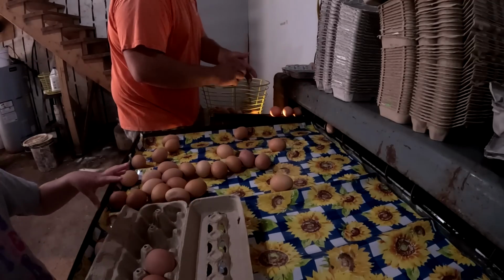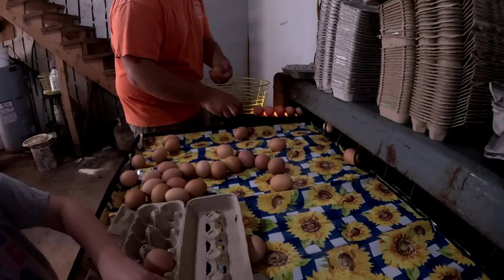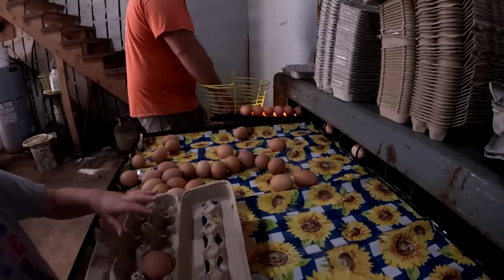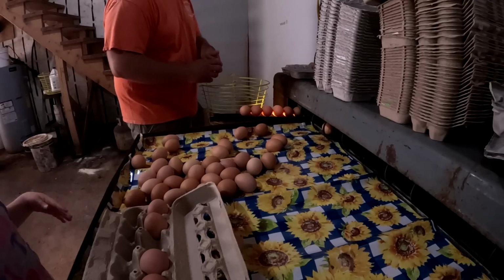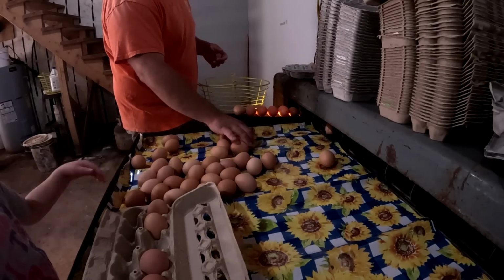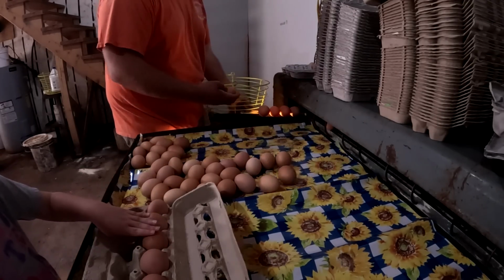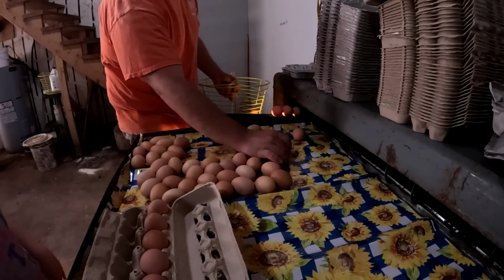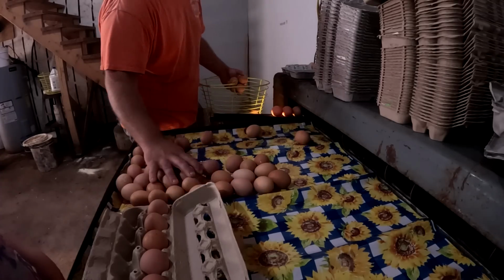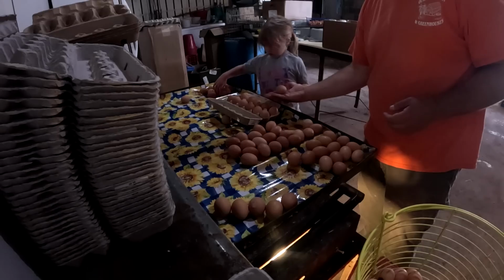What are these ones? Those are called smalls. They're a little too small to put in the containers. So what we do is use them ourselves. When Daddy makes scrambled eggs and stuff, that's what he uses. How did they come there? Well, they're a little too small, so they just keep going down the egg grader. And then there's a set of counterbalance weights on the back side. And what that does is when the egg reaches a certain point, if it's heavy enough, it just drops off.